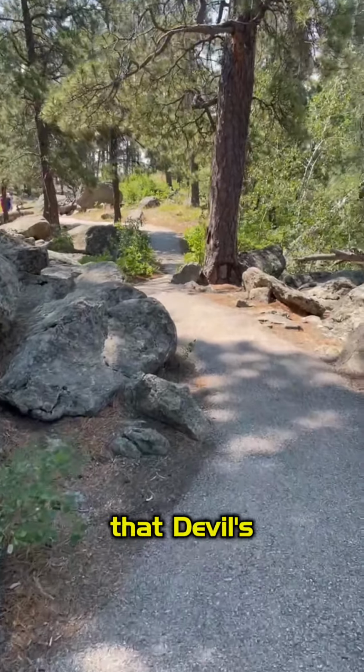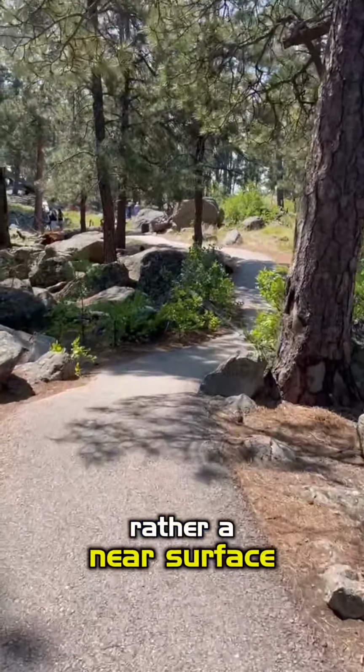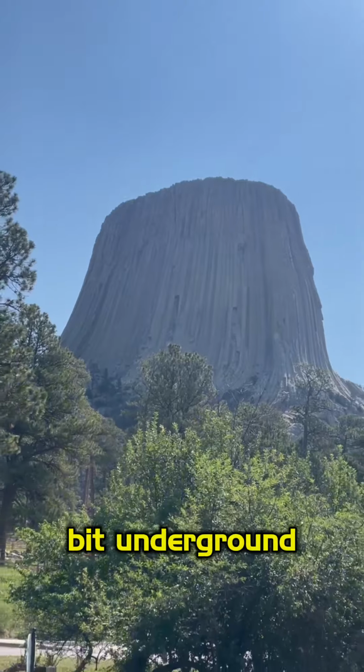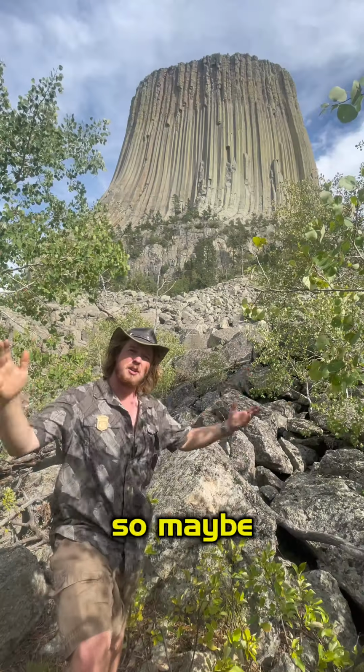What this means is that Devil's Tower wasn't truly an extrusive feature, but rather a near-surface feature. The molten rock that cooled into Devil's Tower was just a little bit underground, allowing enough time for some minerals to fully join, but not enough time for others. So maybe it wasn't actually that shocking.